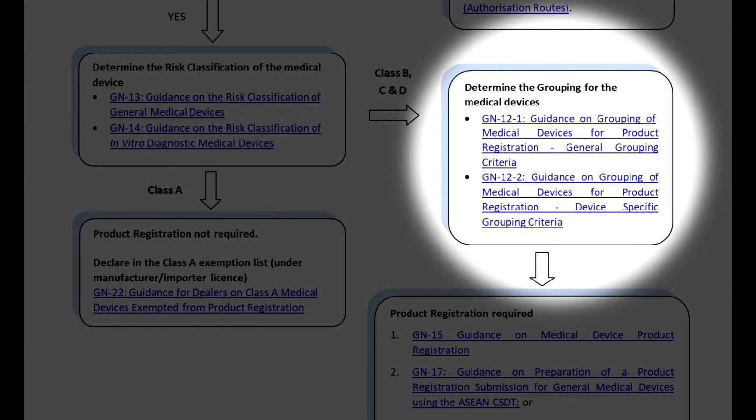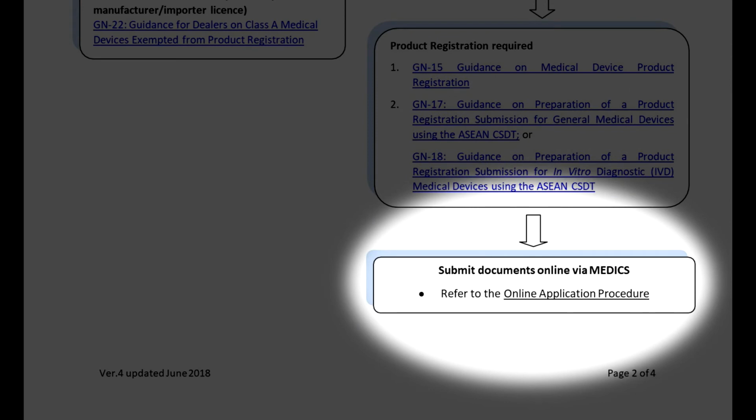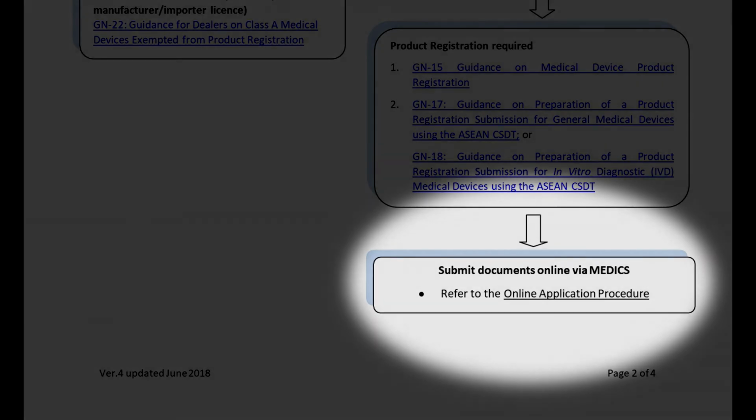For Classes B, C, and D medical devices, there is a need to determine the grouping of the medical devices by referring to the GN12 guidance document. Next, you may refer to the GN15 guidance document on medical device product registration to choose the conformity assessment route, and GN17 or 18 for general medical device or IVD CSDT preparation. Lastly, the documents as per CSDT format would be submitted online via MDCO. Once HSA has verified the completeness of the CSDT and the performance and safety of the medical devices, the marketing approval would be issued to the registrant.